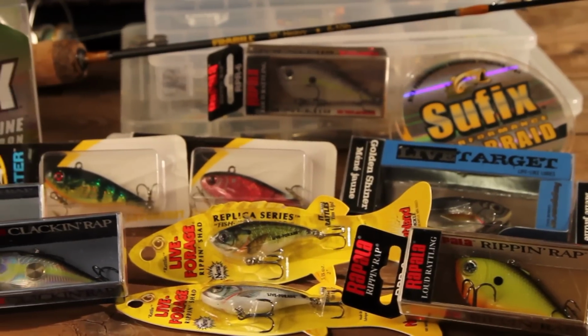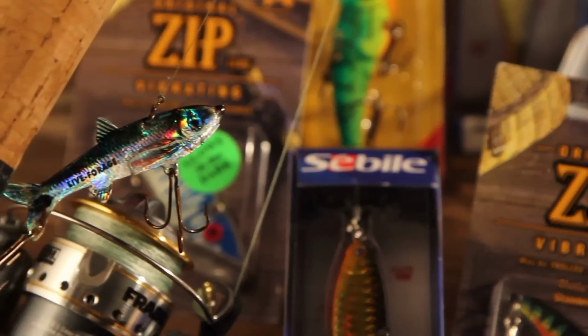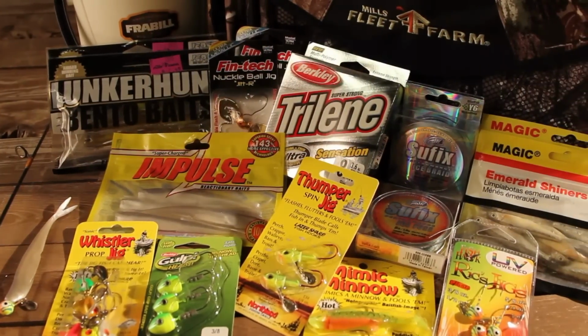baits. But there's going to be certain days where you're going to see them come up and they're not going to slam that. That's where it's nice to have multiple setups, something that might be a little bit more subtle. And like I say, I just went to a plastic here that might trigger them.